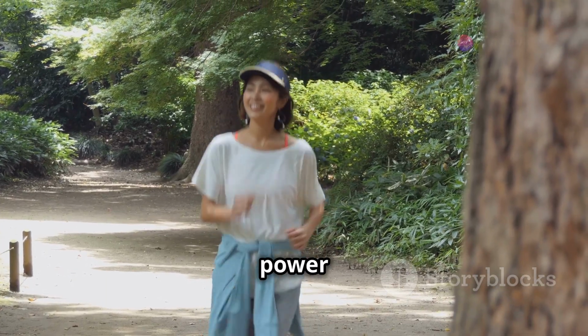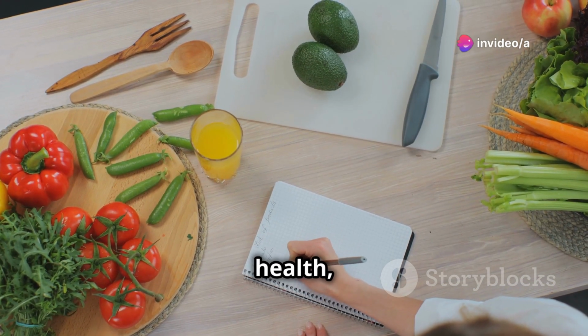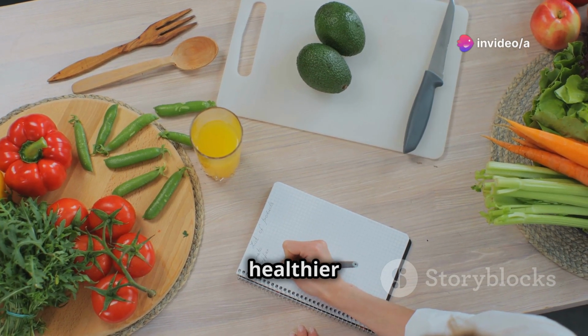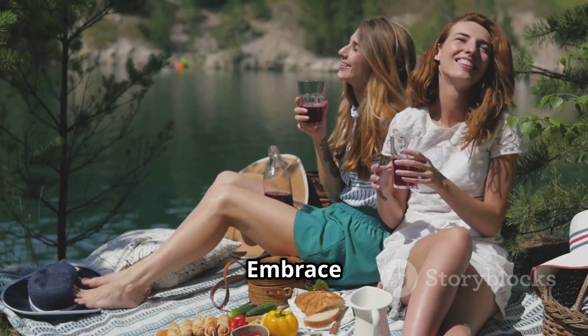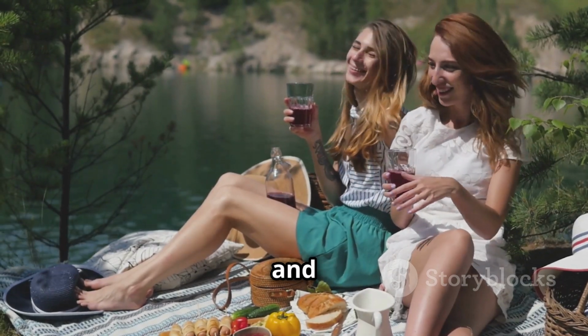Remember that you have the power to make a positive impact on your health. By prioritizing your liver health, you're investing in a brighter and healthier future for yourself. Embrace the journey, savor the delicious food, and enjoy the benefits of a happy and healthy liver.